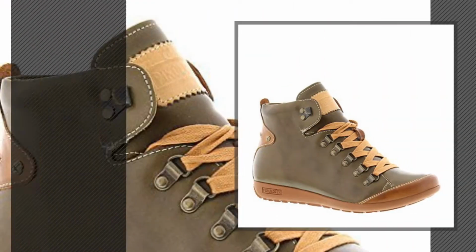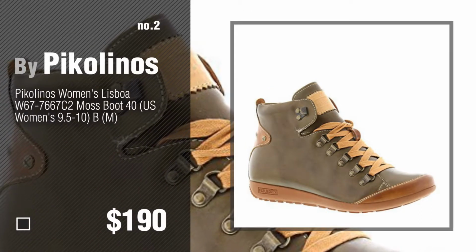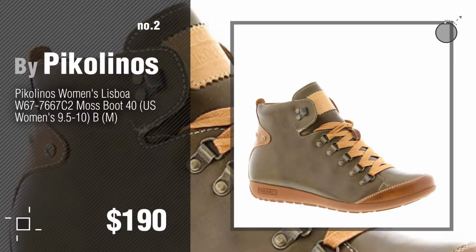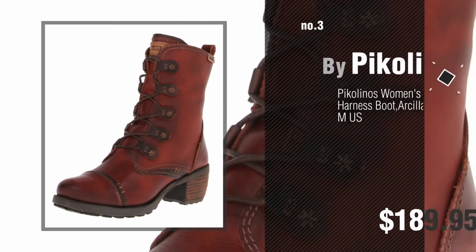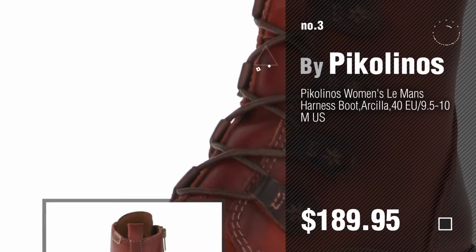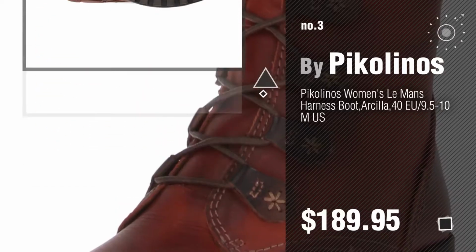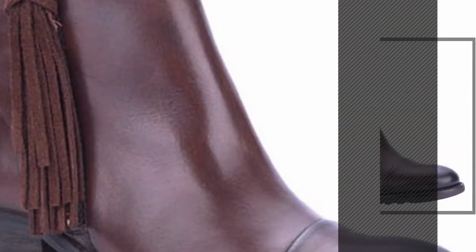Number 2, another great product by Pikolinos. Number 3. For more info about these great ankle boots, just click the circle. Number 4.